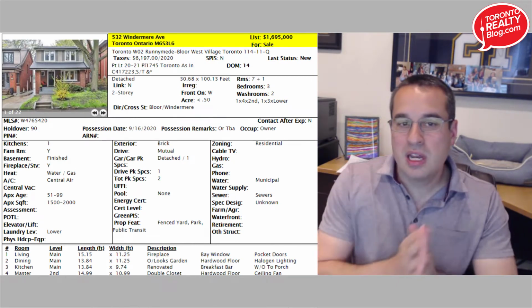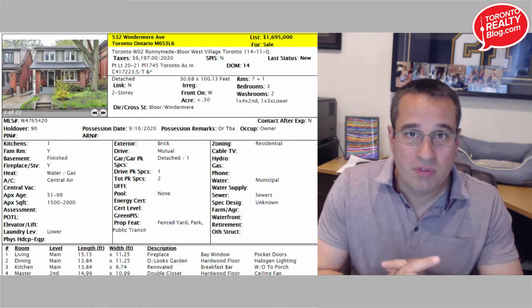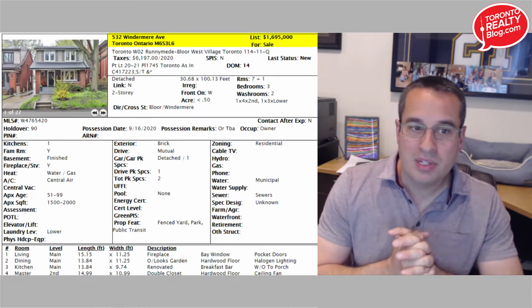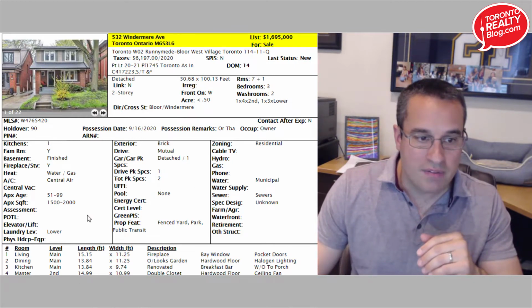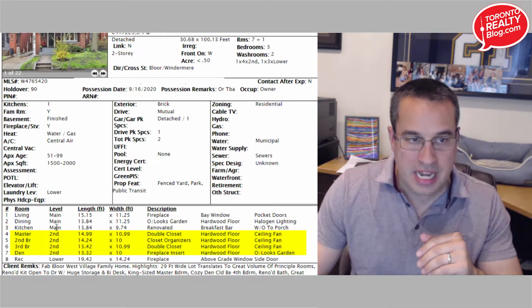532 Windermere to $1,695,000. Remember I said initially $1,350,000 could go for $1,450,000. I mean, this is not bad. It's not bad at $1,695,000. So I don't love the fact they've got here master, second, third den.